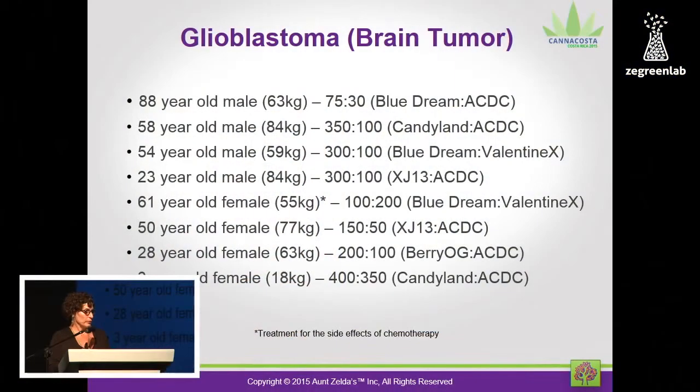Because this is a whole plant. And when you're dealing with the whole plant, and it's being grown in an environment where, depending on how close it is to the light, or where it is on the hill, or whether the fan blows on it, it can completely change the chemical outcome of what that plant will be. Where the 3-year-old was on 430 and 350, the 88-year-old was only on 75 and 30.